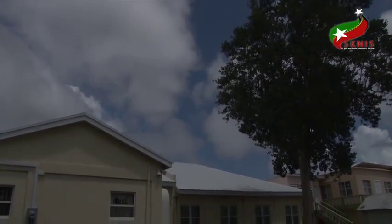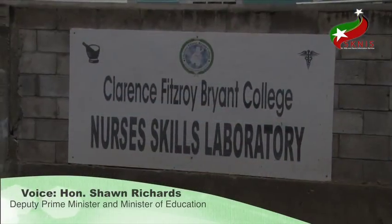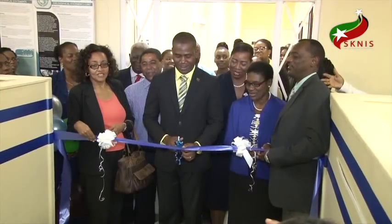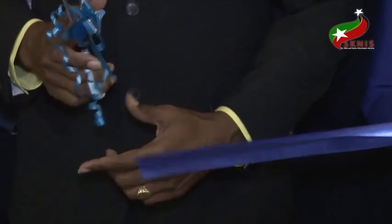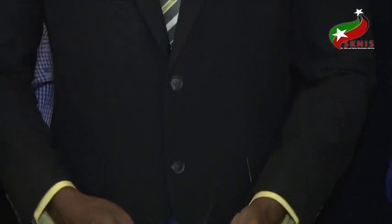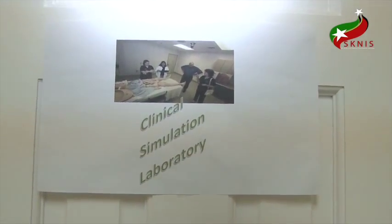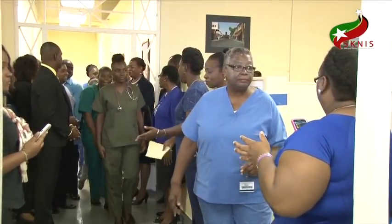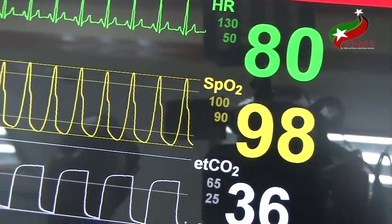No longer will our students be seated in classrooms listening to lectures and the experiences of lecturers, but they will be actively involved in their own learning using evidence-based clinical interventions in the management of diseases and disabilities. A clinical simulation skills lab offers a unique way for students and healthcare providers to access and learn new technology in an environment that enables them to become familiar with the latest innovations.